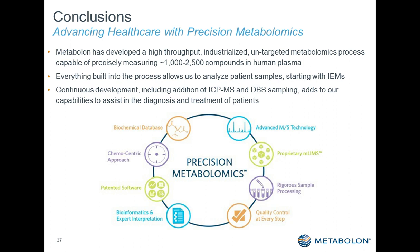So, in conclusion, what we have developed here at Metabolon is a very high-throughput, industrialized, untargeted precision metabolomics process capable of precisely measuring somewhere between 1,000 and 2,500 compounds in human plasma with an approximate capacity through our headquarters of over 200,000 samples a year. We built everything into the process, very high rigorous processes, SOPs, quality control measures, infrastructure, hardware, and software to allow us to analyze single patient samples, which we started doing with the launch of our Meta IMD product. And we're under continuous development, including the addition of the ICPMS, sebum analysis, and dried blood spots to be able to assist further with the diagnosis and treatment of patients.